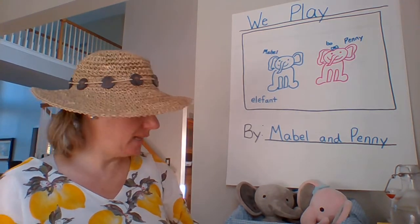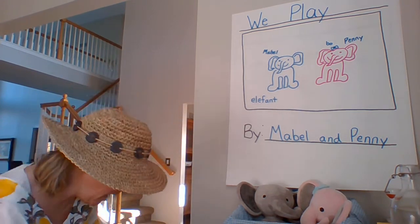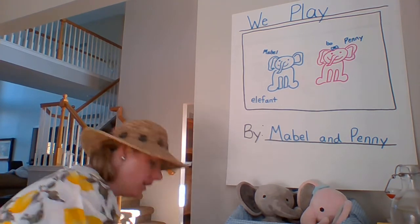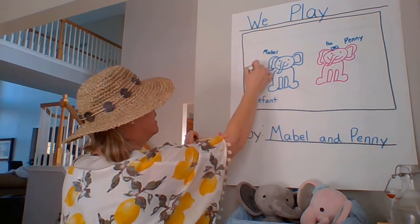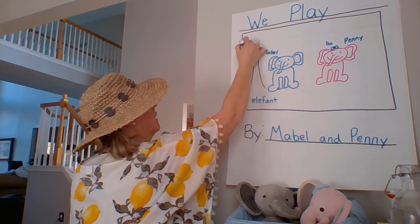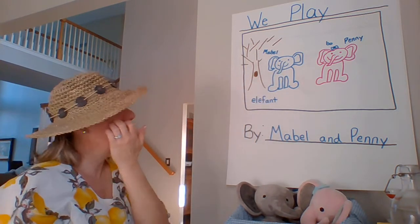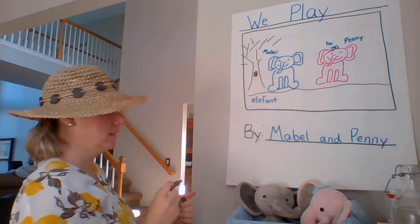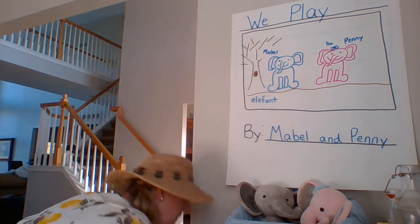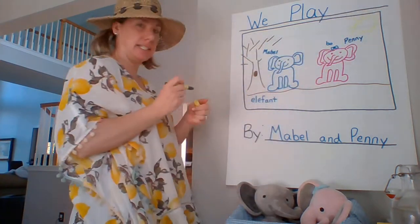Do you think there's anything we could add to the cover? What do you think? Any improvements? Anything we need to change? We could add more to the picture. So maybe I'll grab my markers. We could definitely add more. Maybe we want to make a tree. We could make a tree. We could make the ground. Do I have green? I don't have a green marker with me, so I'm going to do a brown ground. We could make the sun. Maybe it's a sunny day like today.